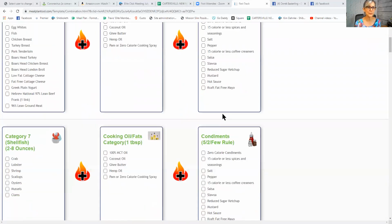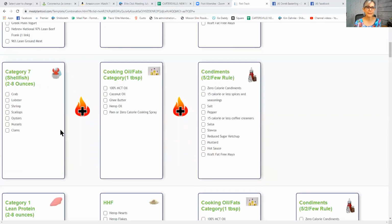So let's scroll down a little bit more. And I'm not going to spend as much time on this one because I've already talked about the oils and the condiments, but let's read over some things that are category 7, it's shellfish. So it shows you there you can have 2 to 8 ounces of that. Crab, lobster, shrimp, scallops, oysters, mussels, and clams. All of those things are category 7. You can use the proper oil, put on the right condiments, and have a delicious meal.